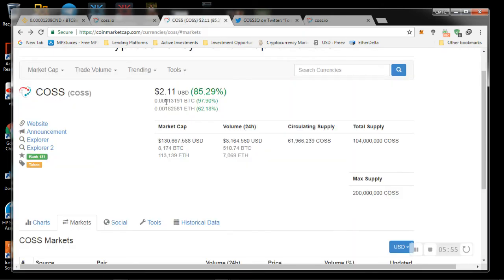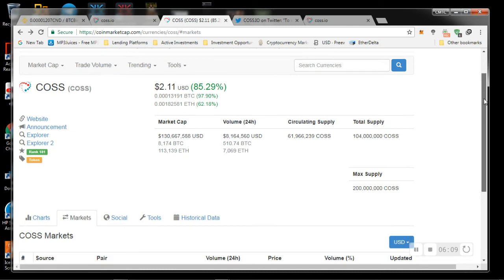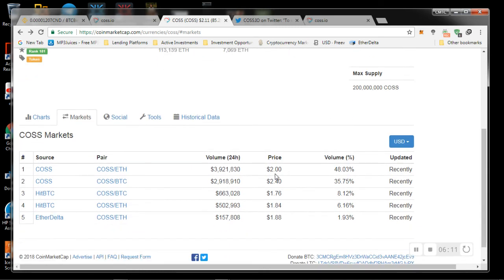Why is it that just a few days ago it was 25 cents? It spiked from 25 cents to $2.11. And I think it's almost $3 now on the Cost website. I think it's literally almost $3 now. Coin market cap doesn't catch up that fast. It takes a minute for coin market cap to register and start catching up.